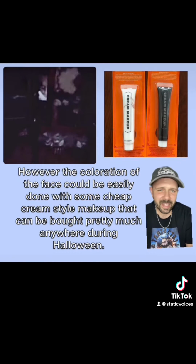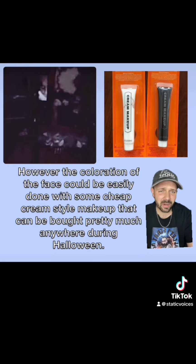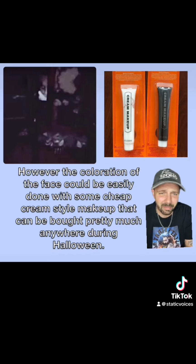So the coloration of this face could very easily be done with some really cheap cream makeup, which you can find pretty much anywhere at Halloween time. And it's such a simple design, you wouldn't need to be an expert at putting on makeup to be able to recreate this look. And now let's look at what we can see as far as what it was wearing.